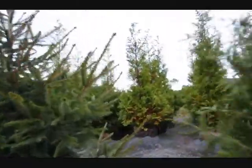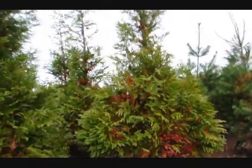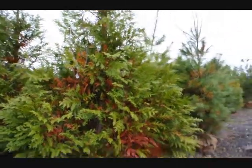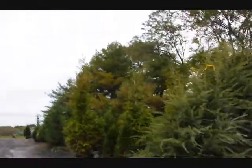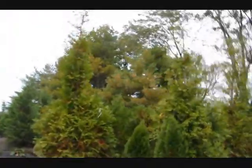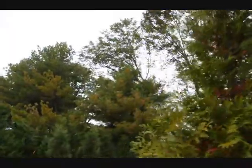And as you can see over here on the larger green giants, there are a significant amount of needle loss, but it's nothing to worry about. And again, you can see it up here on the pine trees. And then if we go over here and you look up to full-size trees, these are full-size pine trees, and up in the trees you can see significant yellowing. That's fall needle loss again.